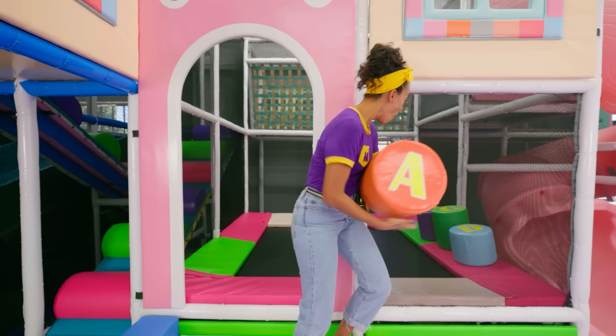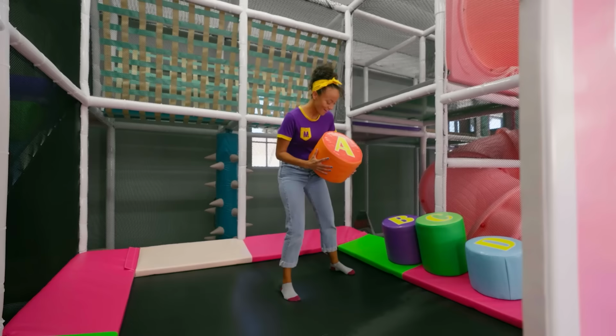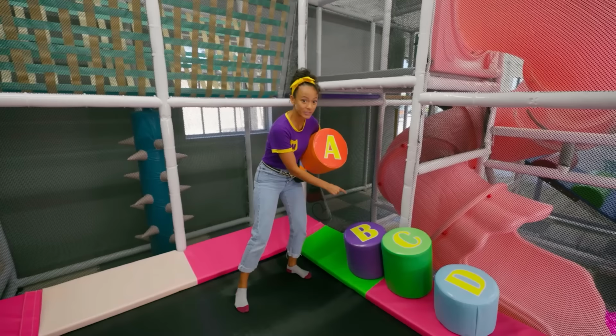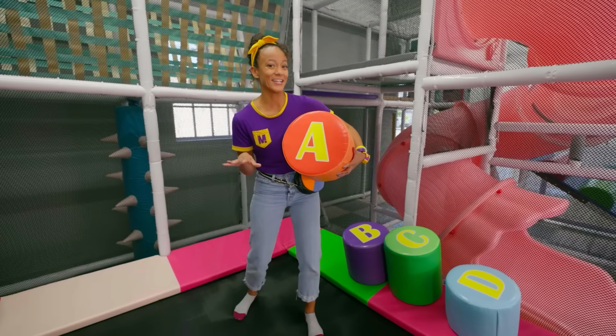I see letters in there. Let's go inside. Whoa, this is a trampoline. All right, let's see. I have the letter A, and there's B, C, D. This is definitely where the letter A goes. Hey, I know what we could do. We could think of an animal that begins with the letter A, and then we could act it out.